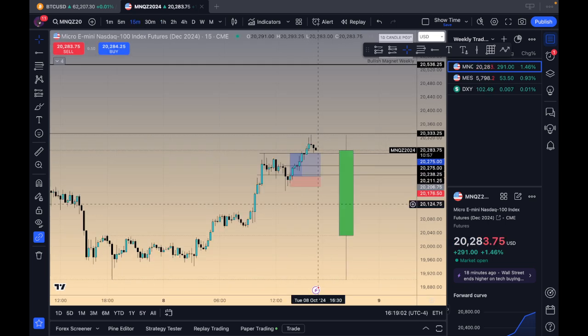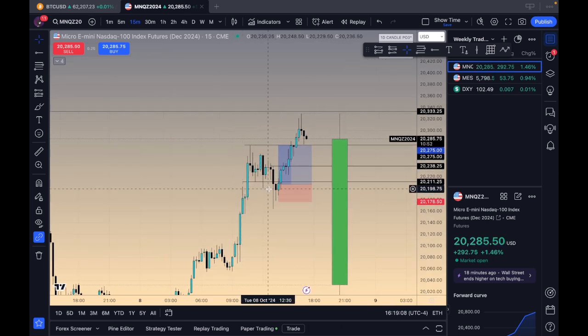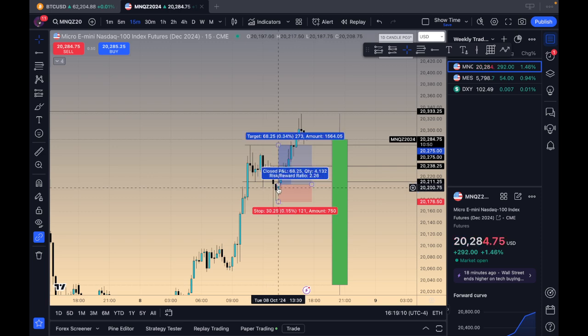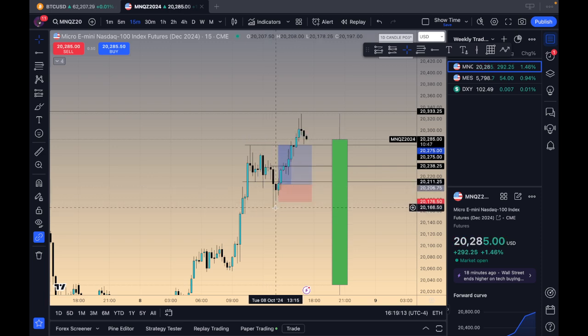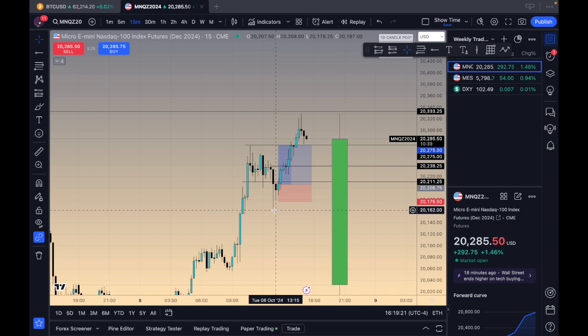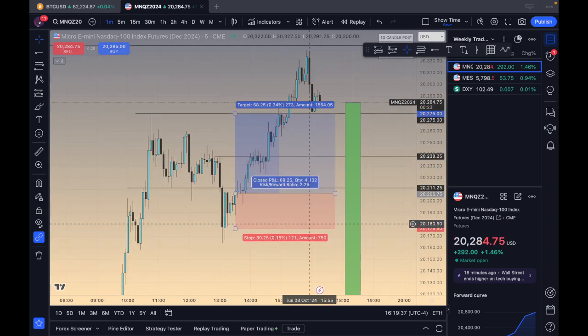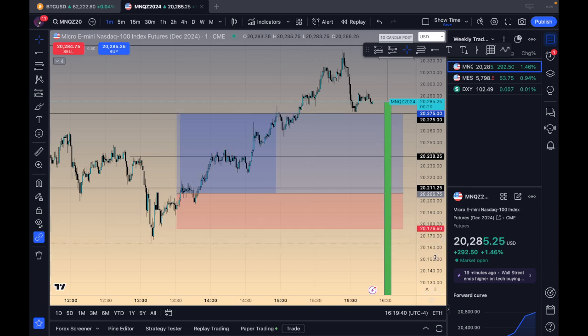And then, right, you see it consolidated after the distribution here during the lunch session. And then 1:30 comes around. It had its manipulation prior, and then 1:30 was the start of its distribution higher once more, its second leg. So I was able to get in here. What I did was, again, we have the sweep of liquidity on the 15-minute here. We have the 1 hour fair value gap as our higher time frame PD array, and then we'll go to the 1 minute just to show the entry.